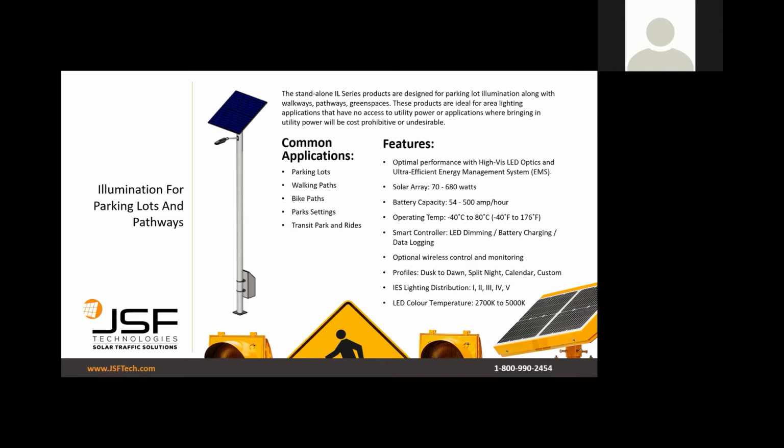Similar to the crosswalk systems, we're using high-vis LEDs, energy management system as well. The solar array is going to range from 70 up to 680 watts, but usually on the parking lot side of things, it wouldn't be quite that large for solar. The battery capacity is going to be 54, as much as 500 amp hours. Again, it depends entirely on the application. A very wide operating temperature, data logging. There is optional wireless control and monitoring for these systems as well.